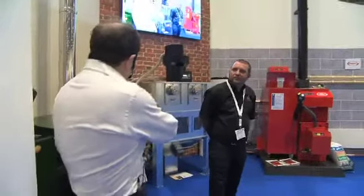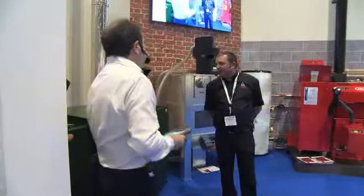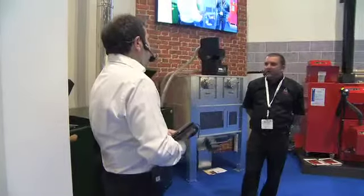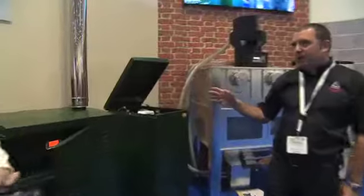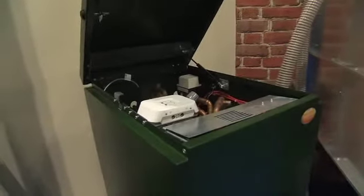What for you is the unique thing about this? Well, the unique thing is really its size and its ability to go outside. It's really unique. And we believe that this pod, for the size of it, there isn't another one on the market from anyone. This is really unique. Brilliant.